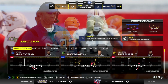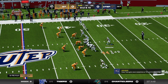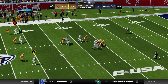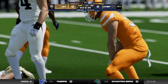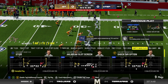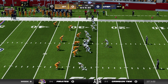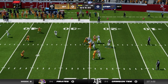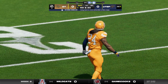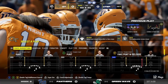Now, meanwhile, a pass that should have been intercepted, but it winds up falling incomplete. Now a 2nd and 10. They'll set up a throw. And he goes down. It's a Patriots sack. Multiple players combined for their team's first sack of the game. 3rd and 20. They'll drop the throw. And this almost intercepted. Not sure he saw the free safety that time. But lucky, incomplete. That'll bring up 4th down.